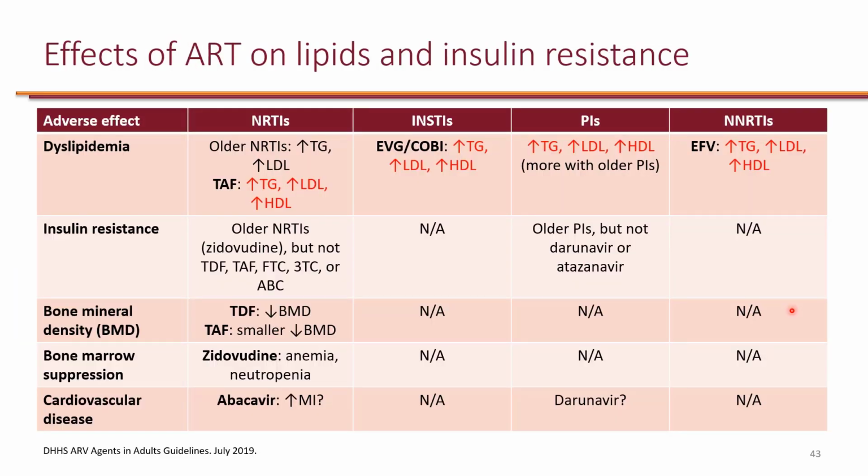Again, most ART agents are generally well tolerated. When it comes to NRTIs or NUCs, older NRTIs are more likely to cause dyslipidemia. Newer NRTIs are less likely to cause dyslipidemia. TAF in particular can increase triglyceride, LDL, and HDL. But overall, the ratio of total cholesterol to HDL is not changed. Newer NRTIs are unlikely to cause insulin resistance. Of course, we have discussed that TDF can reduce bone mineral density, and TAF is significantly less likely to do this.